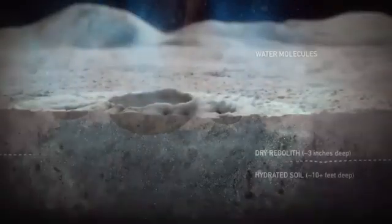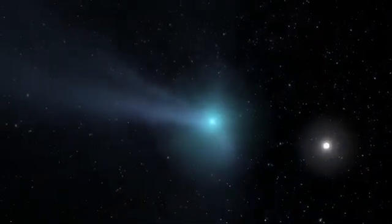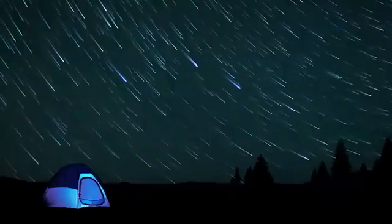But then something went wrong. NASA got the initial signal after separation. That first sweet confirmation that Lunar Trailblazer had made it. And then, silence. Weak signals. Unstable communication. A multi-million-dollar mission designed to map the moon's water was now barely talking back.